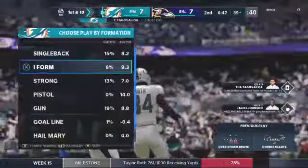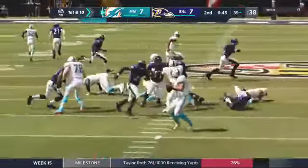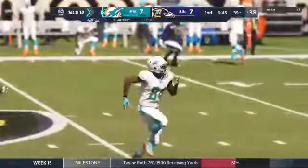And able to rip off a big chunk of yardage before being dropped inside the 40. The extra effort after the catch makes it good for a gain of 26 and also a first down.